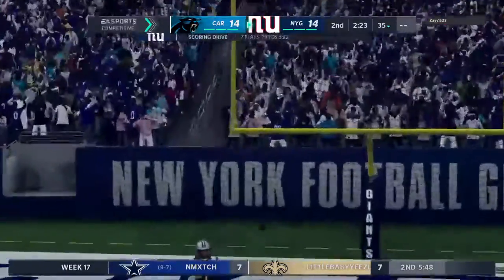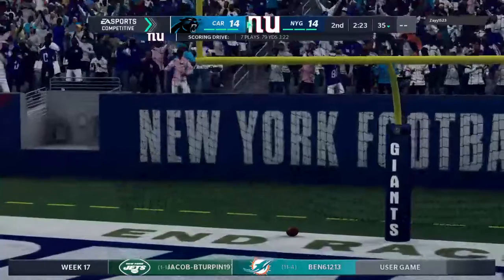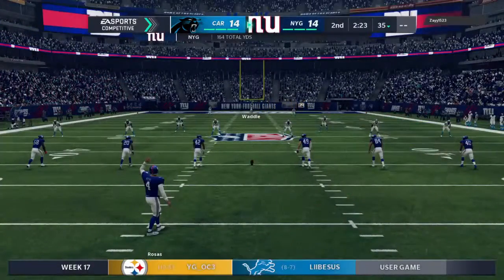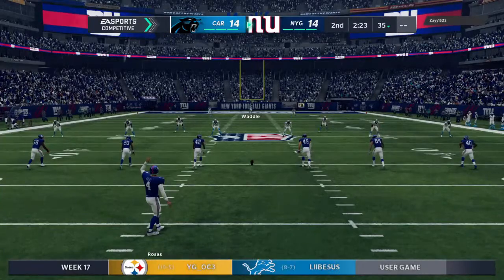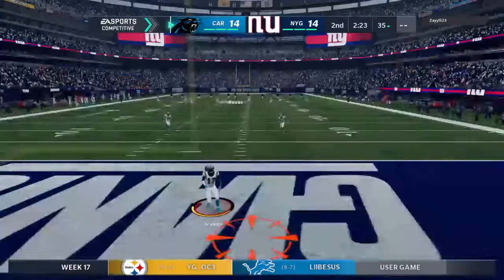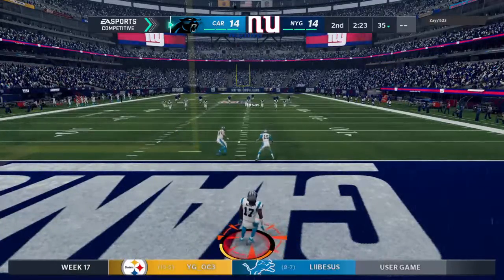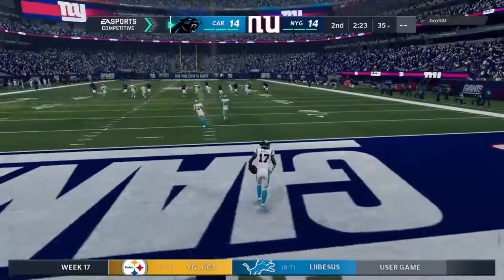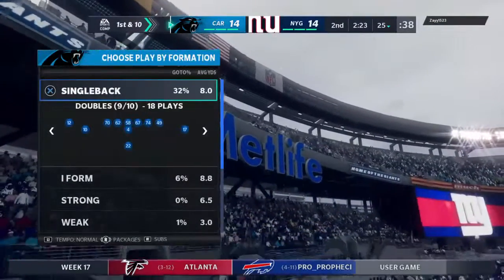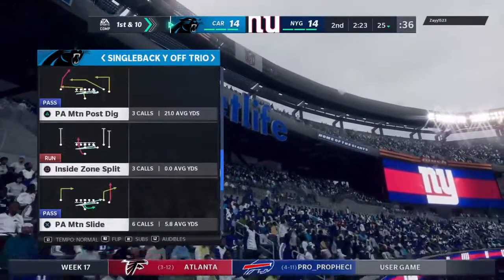And we've got a good one brewing. We're all knotted up at 14. Ties the game at 14. Albrecht Rosas to kick off. This one tied at 14 now as he sends this one away. Fielded near the back of the end zone. And this will not be brought out. It's a touchback. At their own 25-yard line.